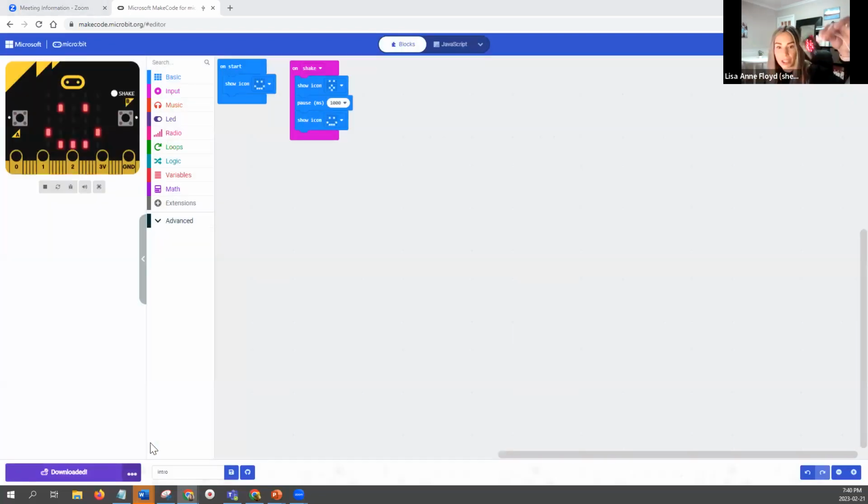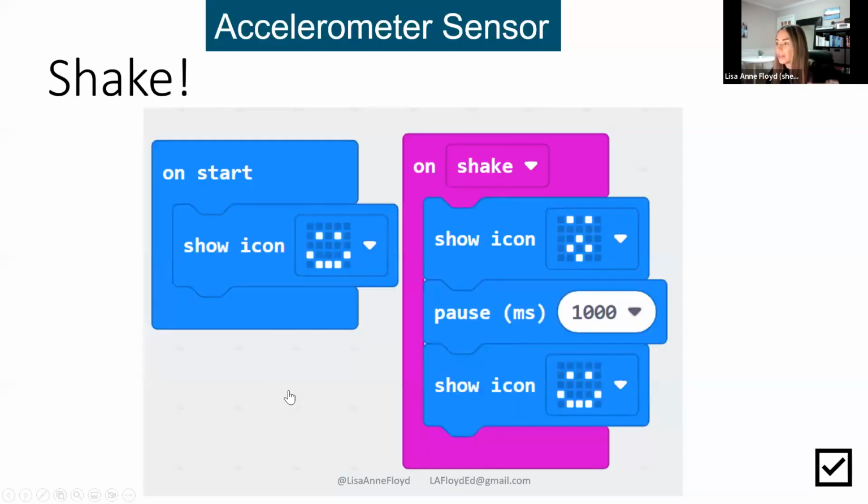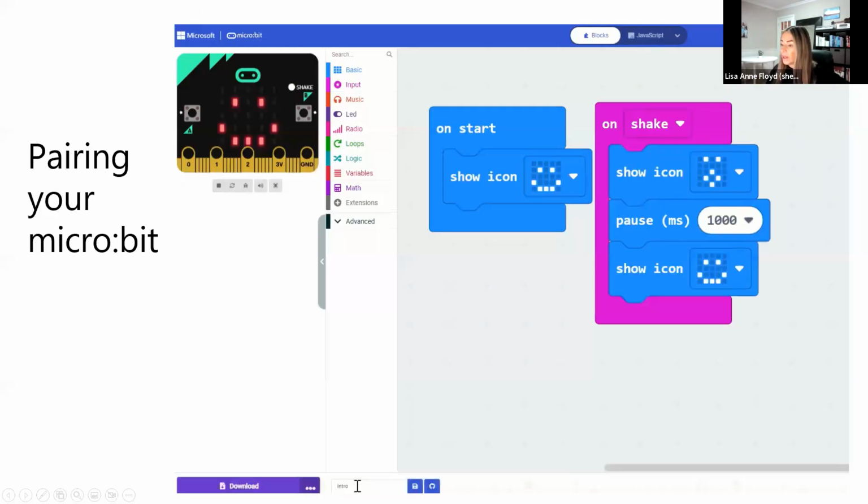So now when I shake my microbit, you can see the surprised face, and then it goes back to the happy face. So every time I shake it, it goes to the surprise face and then the happy face once again. I'm going to go back to my slides. So I'll just show you that again. I've got a video here.